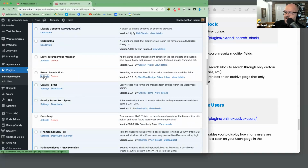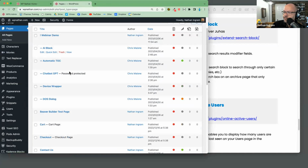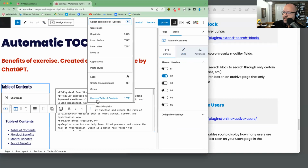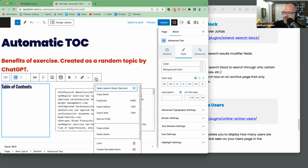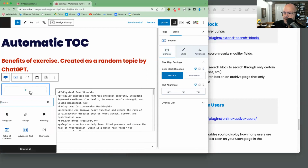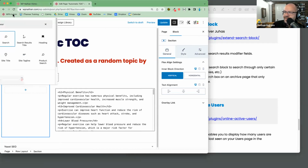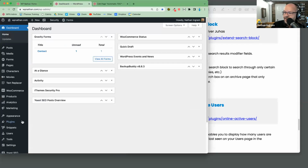So let's go down to Extend Search Block. I think I have a page for this. No, I didn't. But we'll just go back into this automatic TOC, because I have a column over here that we'll use. All right, let's delete some of this over here. And over here, let's just put a standard WordPress search block. Oh, wait. I think I didn't activate the plugin. Let's just go ahead and add our search block and then update it. And let me go activate the plugin.